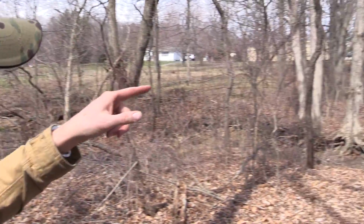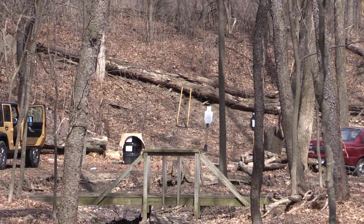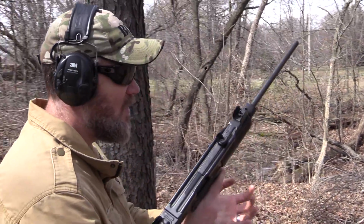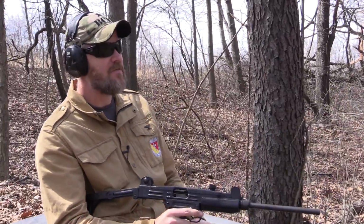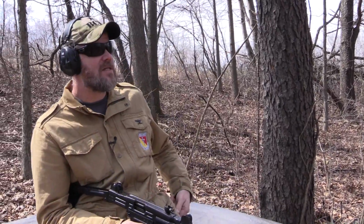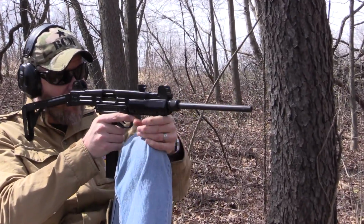We're back out at the 100 yards, and we're going to be shooting all the way down there at about a half-size, man-size target. And we did this with the Tommy gun, right? And the Tommy was spot on. Sucker rang steel every single time. We're going to see if the Uzi can do the same thing. I'm hoping it can. I'm pretty sure it can.